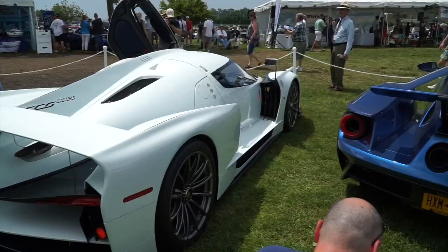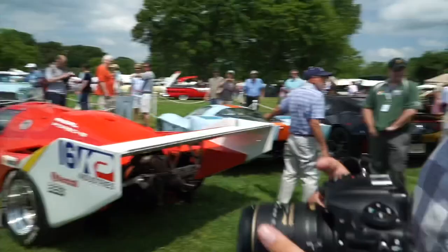But honestly, for practicality reasons and for daily drivability, I'd go with the Roadster. I'll go with this G240. For a daily driver? Yeah. Okay.